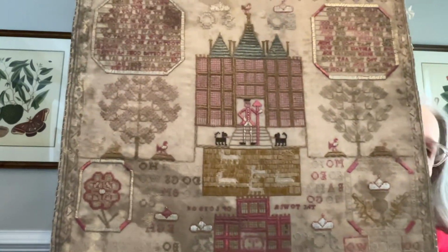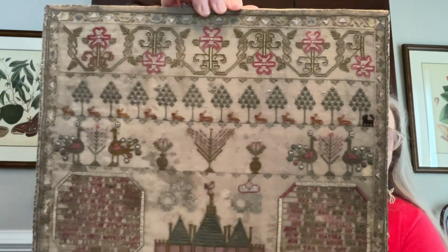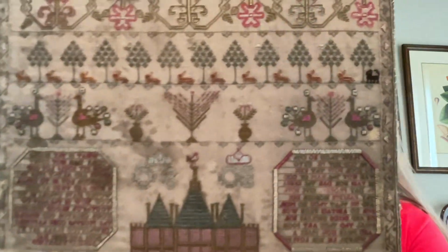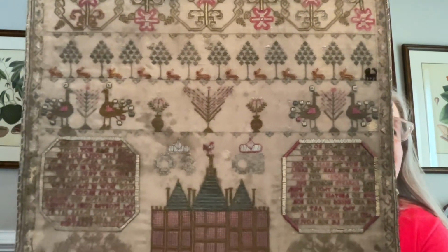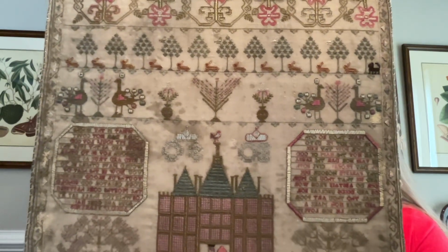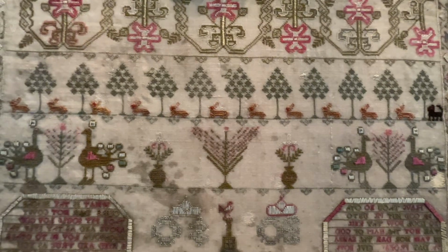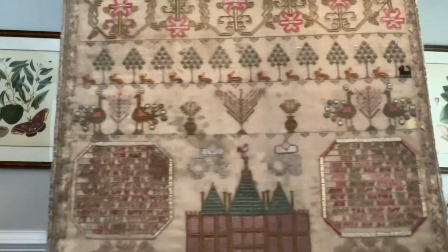So I'll give you a really close look. You see the arcaded band that's so often seen on Scottish samplers at the top, twisted stems, reverse flowers. And then there's the Scottish fir tree. There's a little black dog chasing rabbits. I read that that is like sin, you know, chasing the rabbits. I don't know, but I love that. And I usually see this on later samplers. So the fir tree is the most common Scottish identification clue that I see.